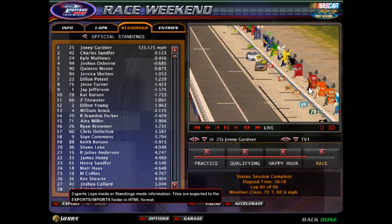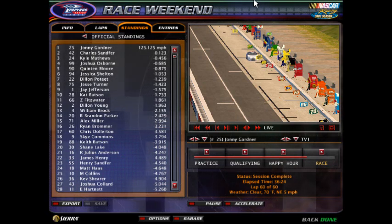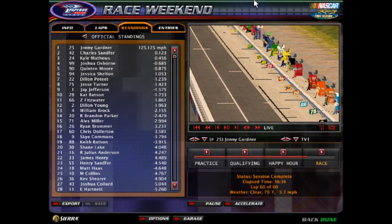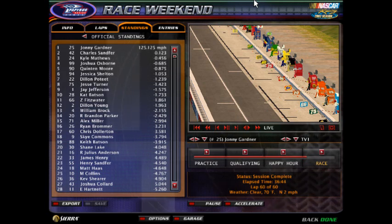So 28 races are in the books, and 6 races are left to go. As I said, those races are Martinsville, North Wilkesboro, Charlotte, Rockingham, Phoenix, and Homestead, excuse me. Homestead's the finale, not Dover. We just raced at Dover, but I mean to say, Martinsville, North Wilkesboro, Charlotte, Rockingham, Phoenix, and Homestead are the last 6 races of the season.